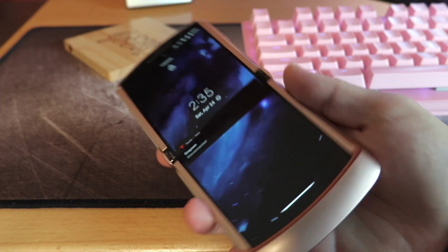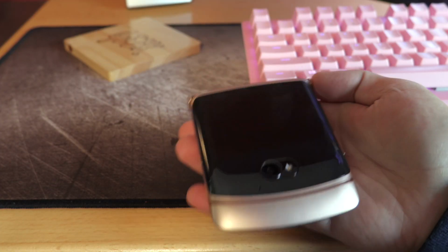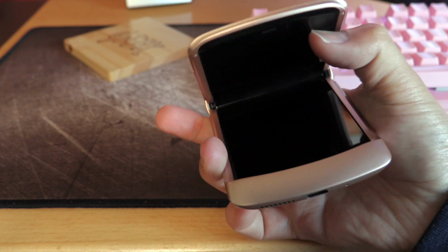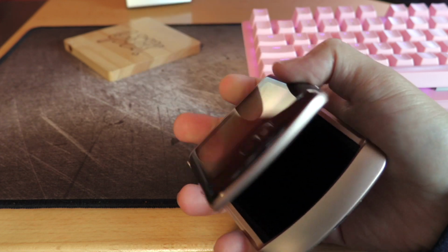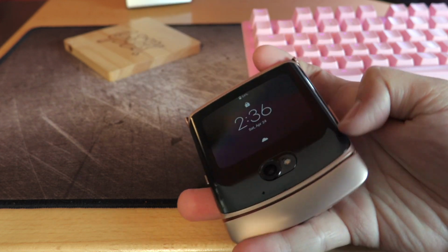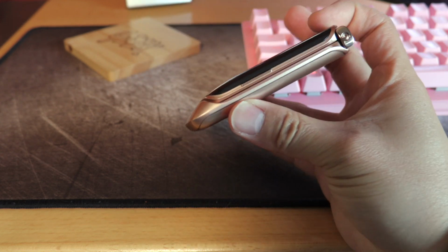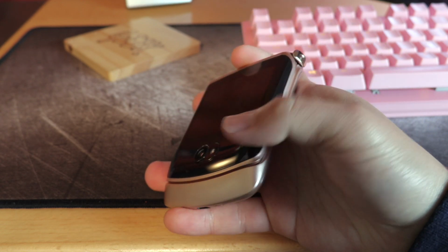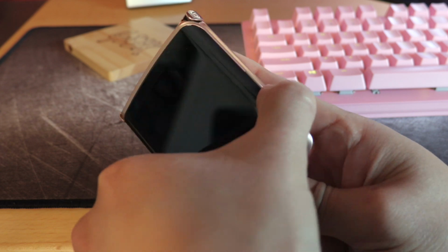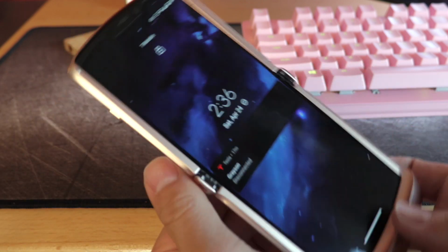The last thing I also wanted to mention is potentially the most damning thing about the Razr. I can't open it with one hand. To be precise, I guess I could technically do it, but it actually takes a lot of precision and is difficult to do it on the fly, and that ruins the entire point of having a flip phone.